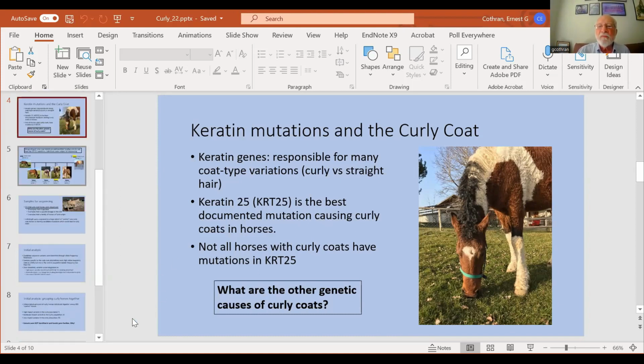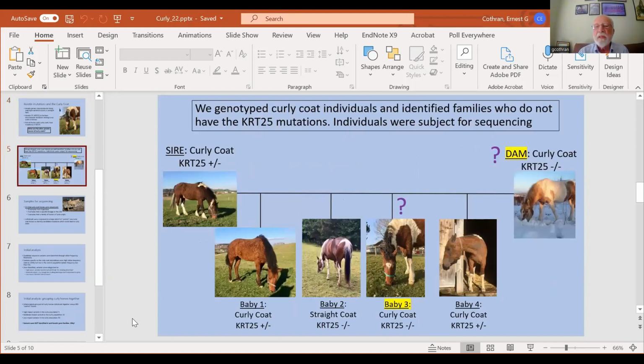Well, here's the Swiss family that Mitch talked about. We have sequenced all of these individuals, and we are looking for these to help us find another curly gene, and particularly the one that causes the balding. We don't really have any results to report on this at this point, although I will bring up something in just a little bit.